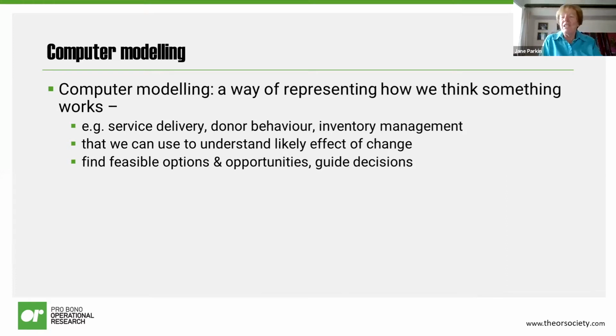I used to live in the United States for a while, and they're very keen on car bumper stickers in the United States. And one of the bumper stickers I enjoyed was that OR analysts do it with models, which I thought was a very nice bumper sticker.